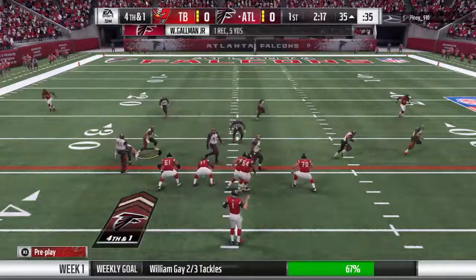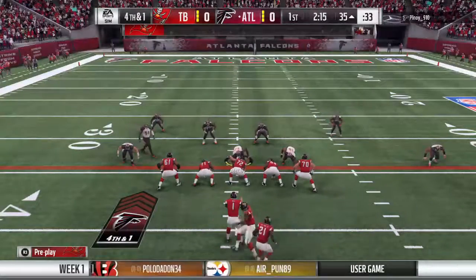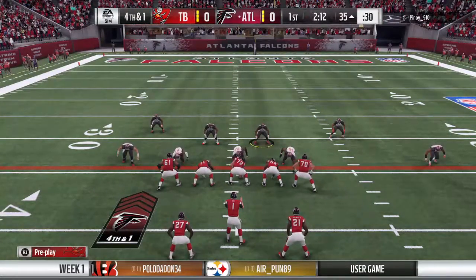5 yards on the screen, but that'll take us to 4th down. So first possession, 4th and short. Field goal's no gimme from here.